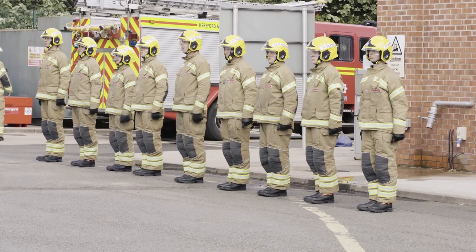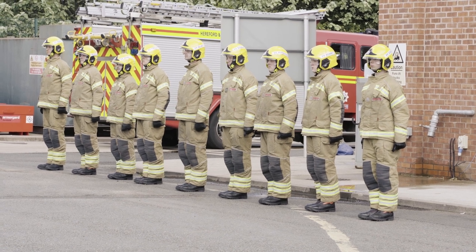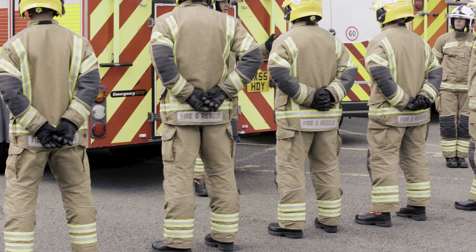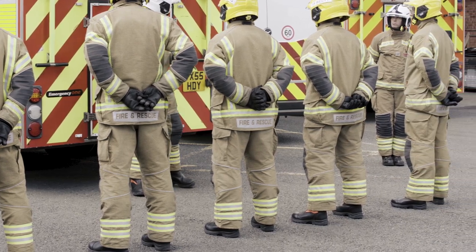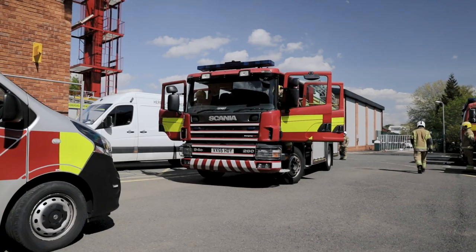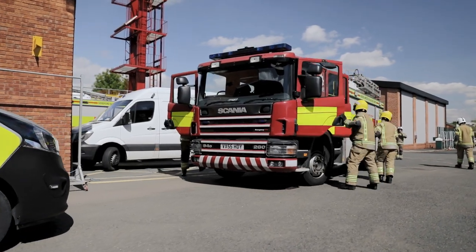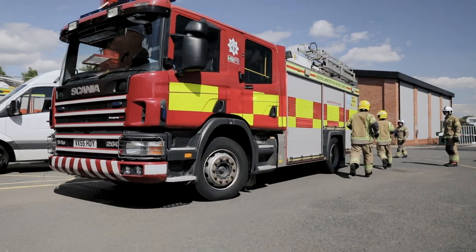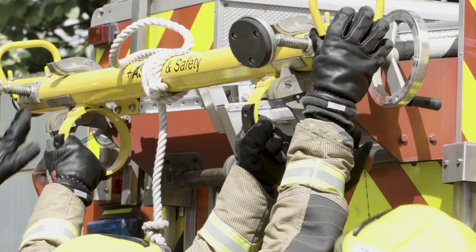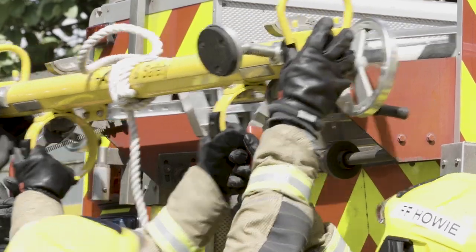Following applying for the role, potential recruits undergo several processes, including physical tests, medicals, fitness tests, and interview, and then selection. Recruits are then employed and enrolled onto the recruits course. Learning starts some 6 weeks prior to attending training centre, where recruits are coached and supported in many of the technical aspects, but also including some initial practical elements.